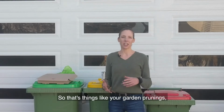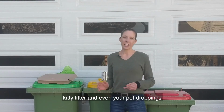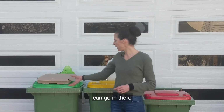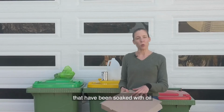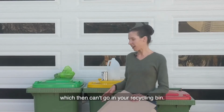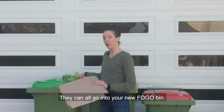So that's things like your garden prunings, your food scraps from the kitchen, kitty litter, and even your pet droppings can go in there. And things like old pizza boxes that have been soaked with oil or have got food scraps in them, which then can't go in your recycling bin. They can all go into your new FOGO bin.